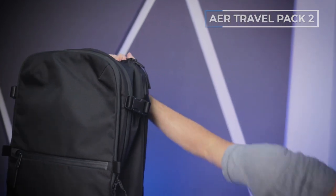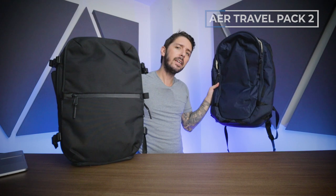And 33 liters for me personally is the cutoff point. If you want to use the Max as an everyday carry, you can. But the line is here. We've crossed it. This is not a bag I would want to carry as an everyday carry.